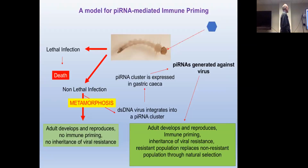So the mosquito lives, and as we know, during metamorphosis, there's complete pupation, there's complete metamorphosis. And this is what usually happens: death or survival. No impact at all on piRNAs. But maybe in some cases during metamorphosis, it's a very rare event. And when you work on transposons invading organisms, you get used to rare events.